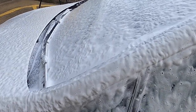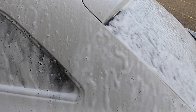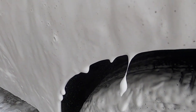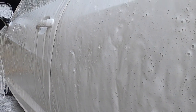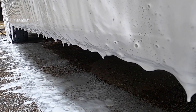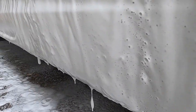That's it, snow foamed. Clearly you can up the dosage, but 10:1, really, really nice. It's quite a velvety texture, and the cling rate is really, really good. I'm not seeing any rapid drying, so clearly effective wetting agents in there. Dripping off, which is what we want. Look at that, lovely creamy texture.